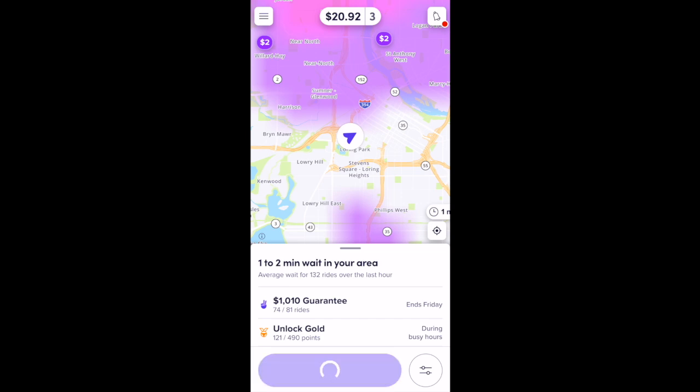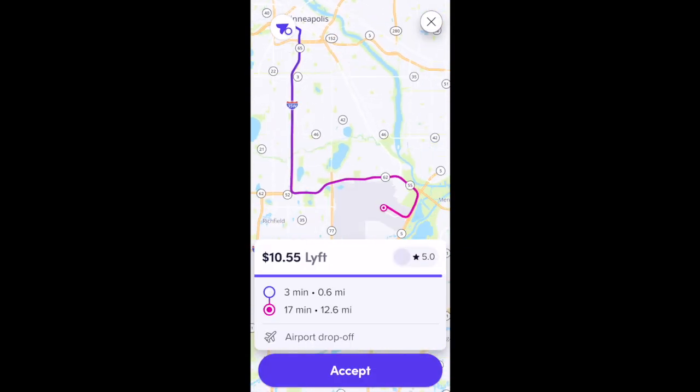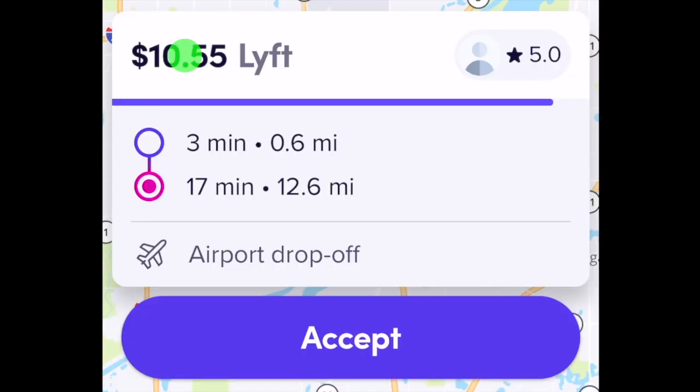Alright, let's go online. You can see it says that I am online. Looks like I have received a request. And here are the upfront details that you'll see when you do receive a request. You can see the upfront fare of the ride is $10.55, and the rider has a 5.0 rating. The distance to the pickup location is 3 minutes and 0.6 miles. And then the distance from the pickup location to the drop-off location is 17 minutes and 12.6 miles. There's also some additional information on the bottom there saying that this is an airport drop-off.